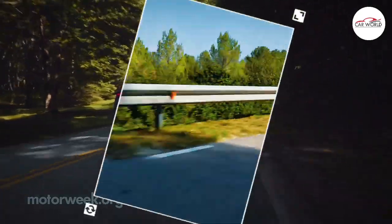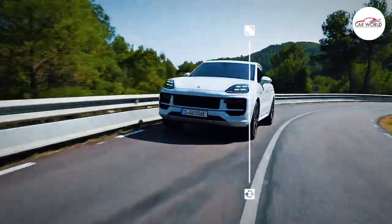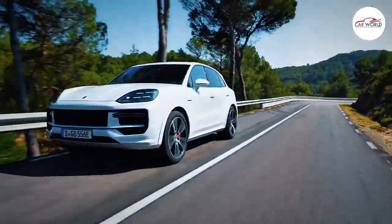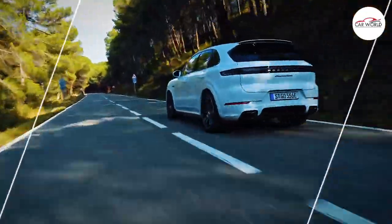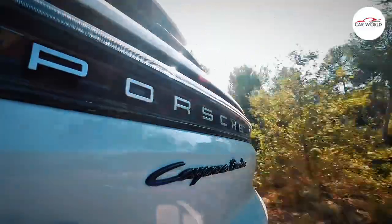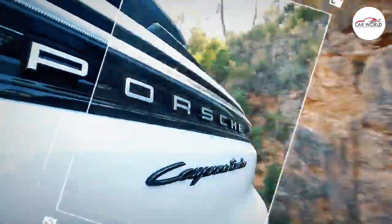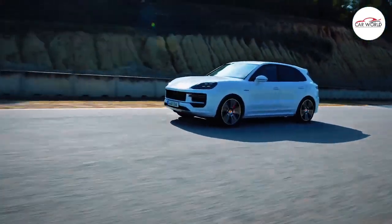Turbocharged V6, twin-turbo V8, and plug-in hybrid powertrains are available, creating a broad lineup of Cayenne variants. All are expressly athletic, with delicate handling that's a rarity in the SUV marketplace. The Cayenne is also surprisingly easy to live with as a daily driver, with a comfortable cabin, a generously sized cargo bay, and plentiful luxury and tech features.